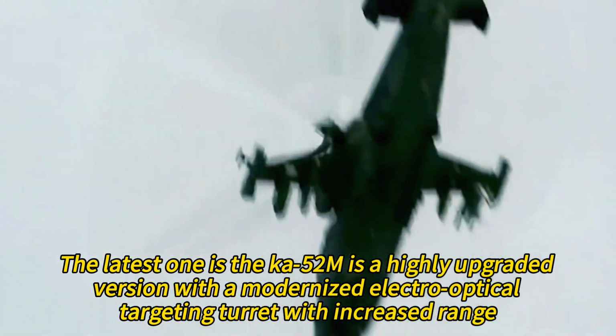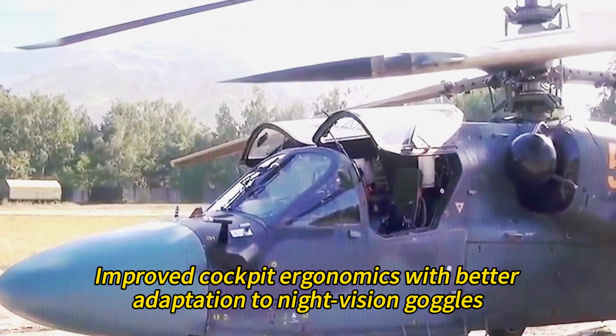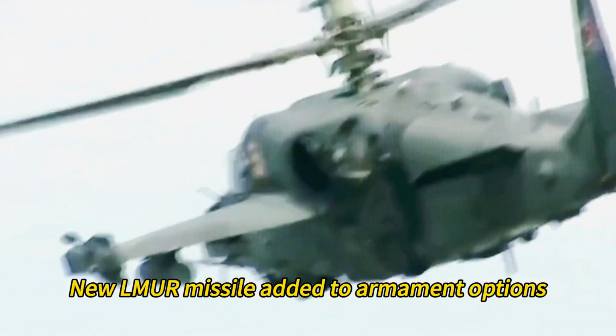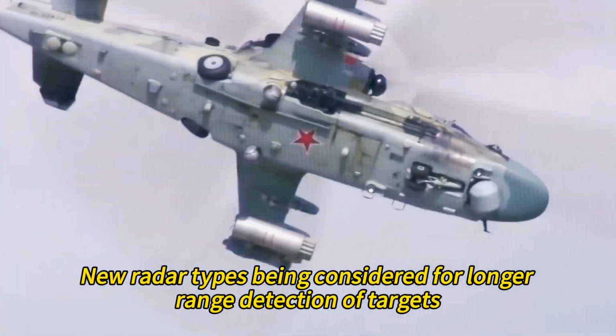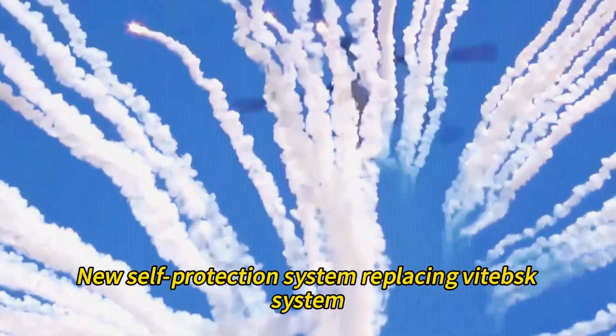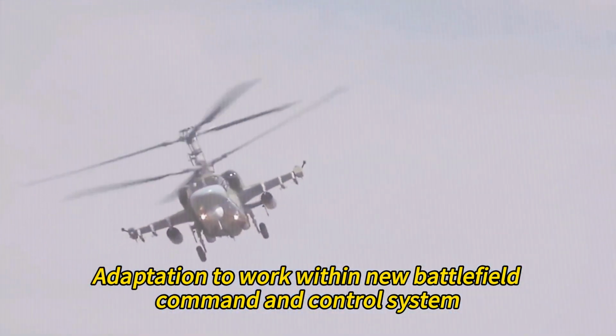The latest one is the Ka-52M, a highly upgraded version, with a modernized electro-optical targeting turret with increased range, stronger undercarriage wheels, improved cockpit ergonomics with better adaptation to night vision goggles, new LMUR missile added to armament options, new radar types being considered for longer range detection of targets, new self-protection system replacing Vitebsk system, adaptation to work within new battlefield command and control system.